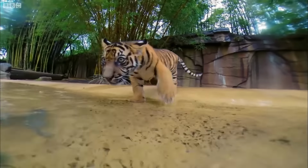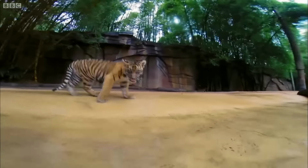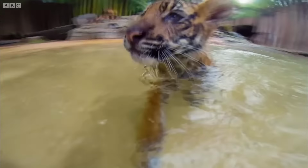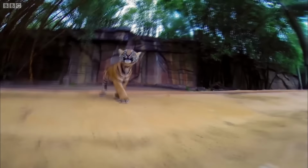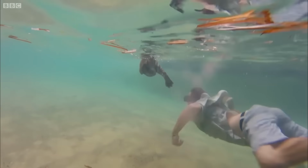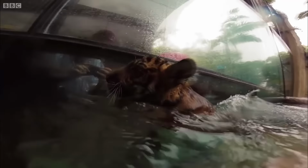Straight away, Giles can see a difference in how the cubs react to being near the water. Spot is actually much more confident in the water than his brother Stripe. And Stripe isn't so confident sometimes. I just think it's a personality thing. Tigers are the one exception in the big cat family, along with jaguars, that really do enjoy the water.